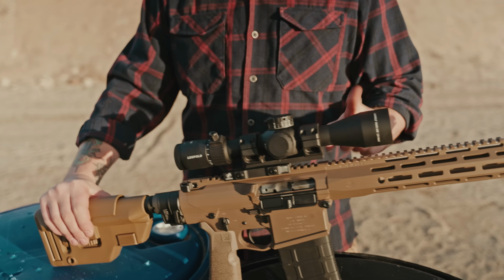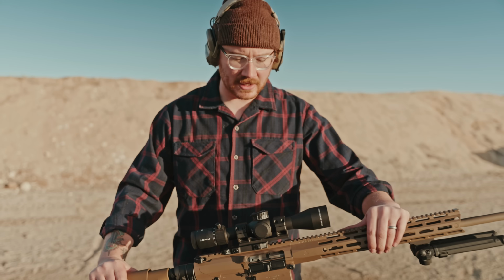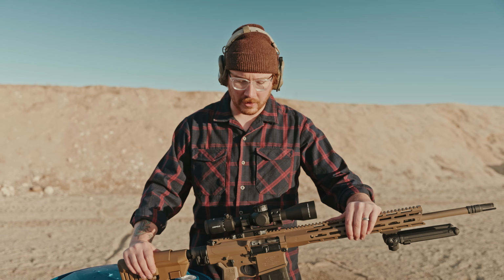We had the Leupold Mark IV HD. Actually, if anything, I was the most impressed with this optic. The price of these is pretty compelling for the optical clarity.